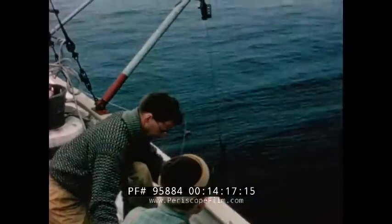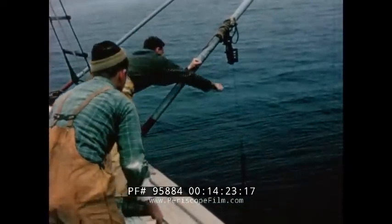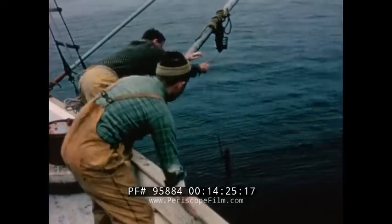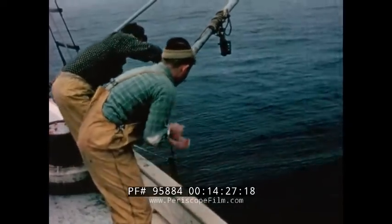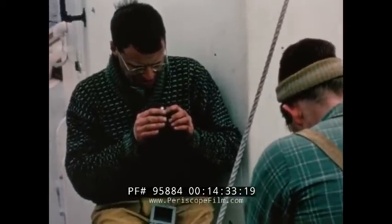A bathythermograph is used to measure the vertical temperature distribution in the water column. The BT contains temperature and pressure depth sensitive elements, which together provide information on temperature stratification. Temperature appears to affect the abundance and distribution of Maine shrimp.